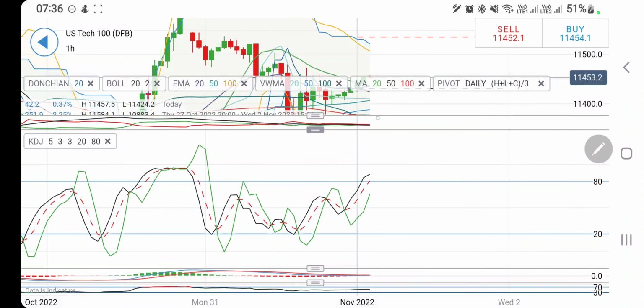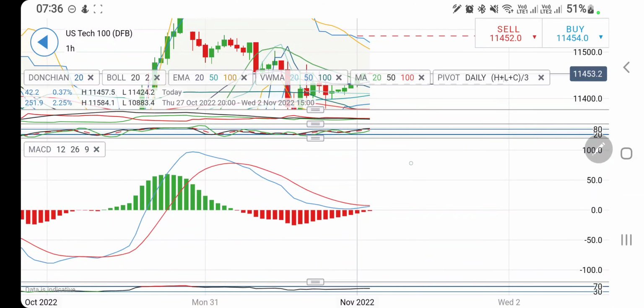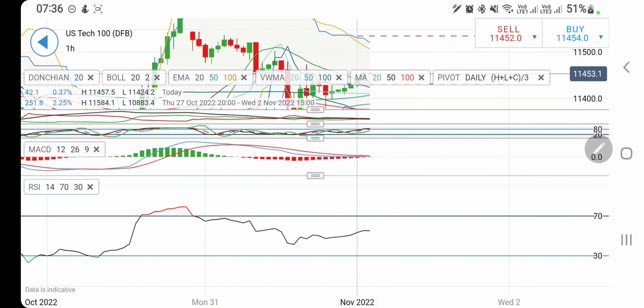Directional movement is bearish, trying to converge here. Stochastic is overbought. The MACD is on the verge of a crossover. This hourly candle will decide the direction of it.